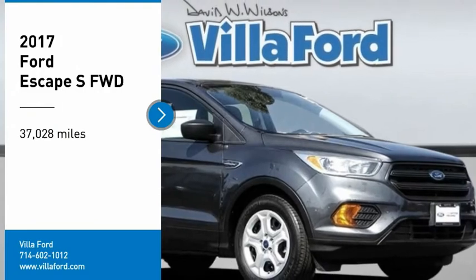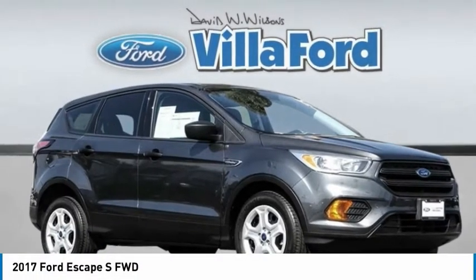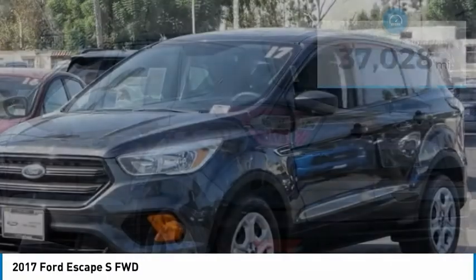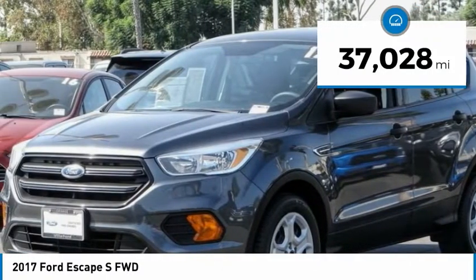Ride in the 2017 Escape. Gas engines flex, tow, sip, and go with Ford Escape. This vehicle has less than 40,000 miles.